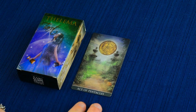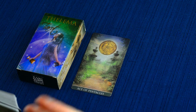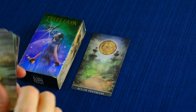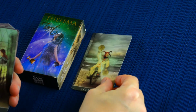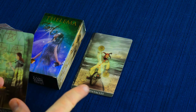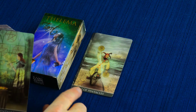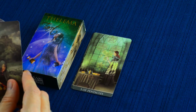I've always found this one interesting because it shows almost a garden with the gates open, so it's almost like the promise of what can come with the new start there. So I think that's really pretty. Then we have the Two of Pentacles. It's interesting how he's a court jester kind of person on a unicycle. Then we have the Three of Pentacles.